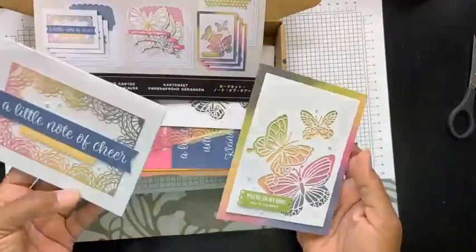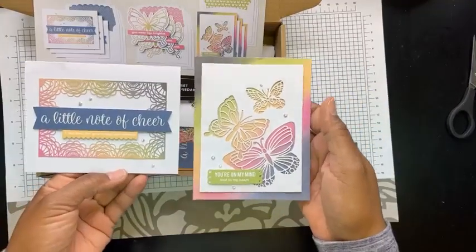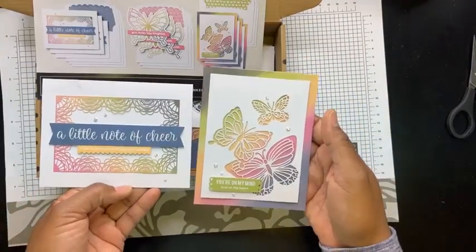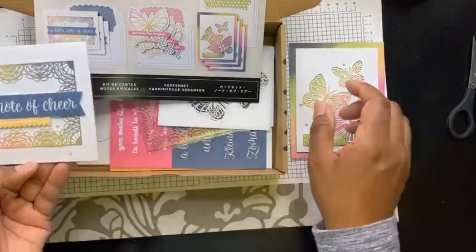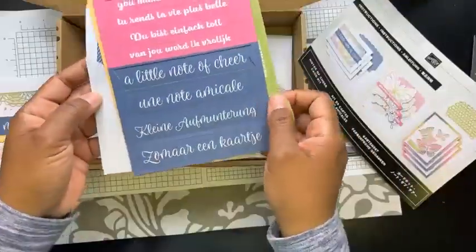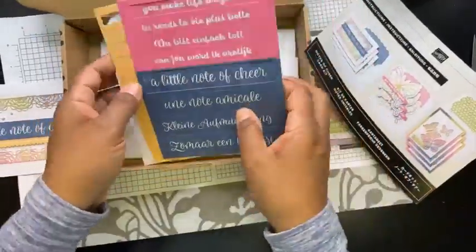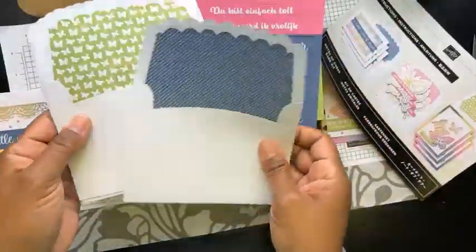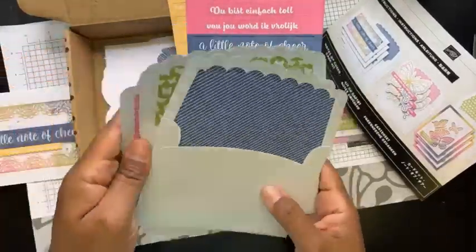Now this one, I'm missing one of the cards. Oh yeah, I'm missing the butterfly card. So this one has 3 different cards, and you're gonna get 3 of each, so those are 9 cards. They do not come with stamp sets or ink, but that's okay because everything's already die cut for you, right? You can just punch it out. So this is one of those all-inclusives, and look at these envelopes. How fun are these envelopes? Look at that with the scalloped edge there.